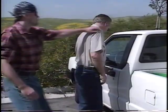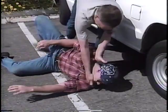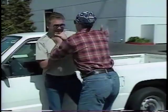Safe Escape, Aikido Self-Defense, number 26. Very, very important technique. As you're getting in your car and an assailant comes from behind, spins you around, tries to choke you, twist the neck. Very deadly technique, breaking the neck. Be very careful. Do not practice this with anyone. Exercise caution when training.